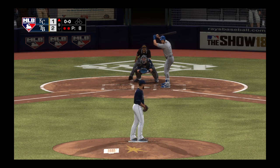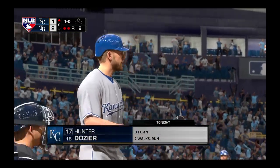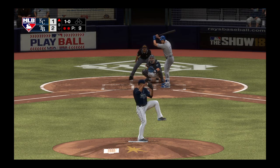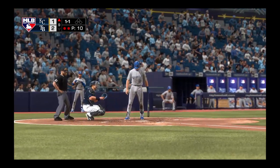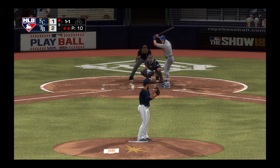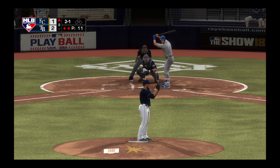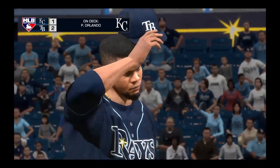And that brings in Hunter Dozier. And he'll take a look at ball one. Couple of walks for him thus far. In for a strike, it's 1-1. Two out, nobody on. Fastball that just misses inside. Oh, not an easy pitch to lay off of, but he did somehow, and he's got it to 3-1.